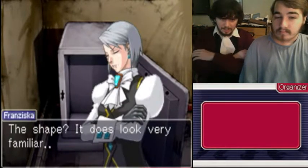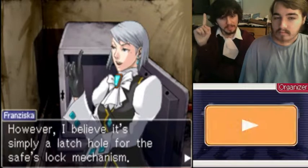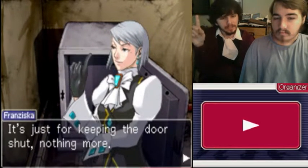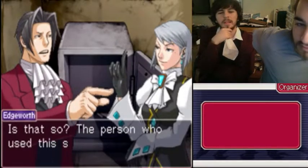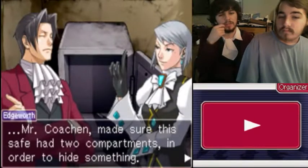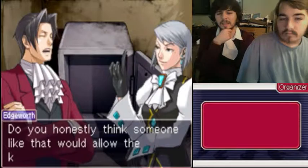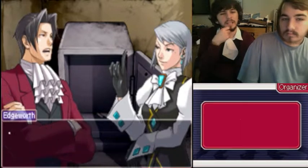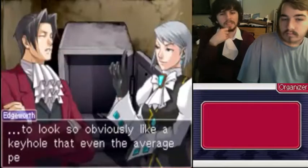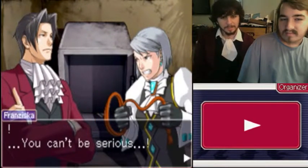The shape. It does look very familiar. However, I believe it's simply a latch hole for the safe's lock mechanism. It's just for keeping the door shut, nothing more. Hold it! Is that so? The person who used this safe, Mr. Cochin, made sure this safe had two compartments in order to hide something. Do you honestly think someone like that would allow the keyhole to the hidden half to look so obviously like a keyhole that even the average person could figure it out? You can't be serious.